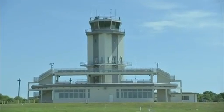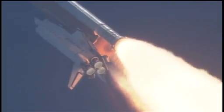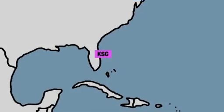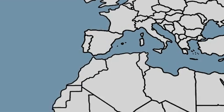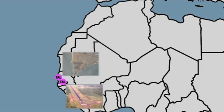The end of a mission is not the only time NASA focuses on a landing site. If a shuttle were to encounter a problem during launch or entry, it could return to a transoceanic abort landing site, also called a TAL site. There are 2 in Spain and 1 in southern France. Other countries that once hosted TAL sites include the Republic of the Gambia, Senegal, and Morocco.